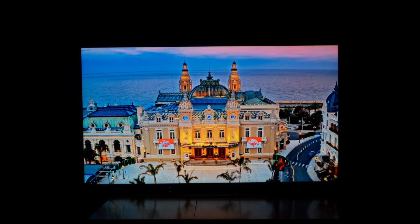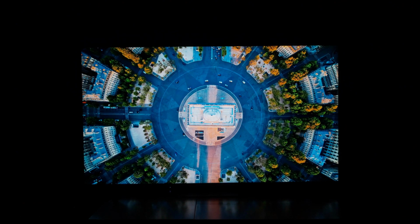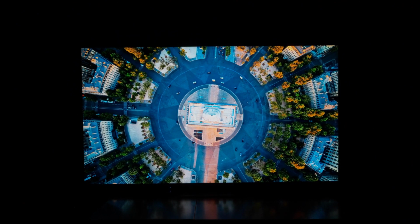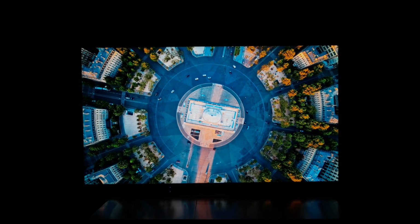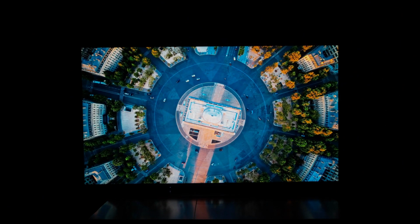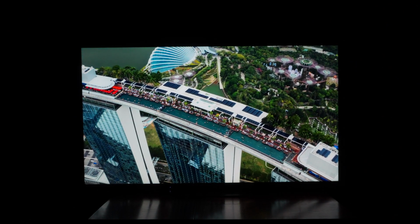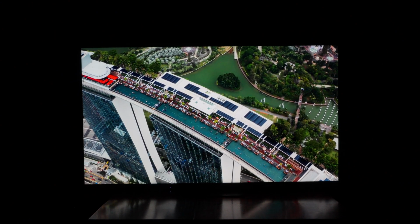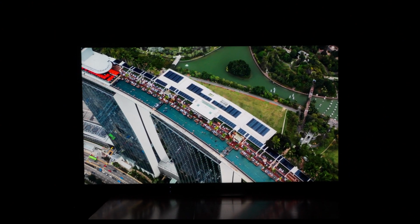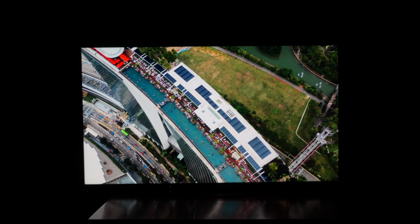And one of the biggest wins here is the black levels. For an LED TV, the black levels are pretty impressive, especially considering how minimal the blooming is. Blooming is when bright objects on a dark background start to bleed light into the surrounding areas, and that's something that the QM8 controls very well. You get rich, deep blacks with very little blooming, making dark scenes feel more realistic and more immersive.